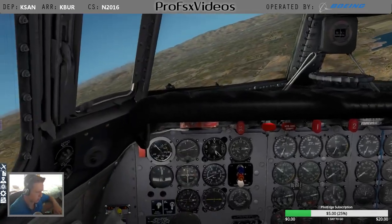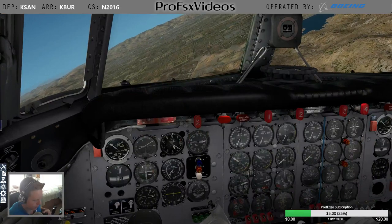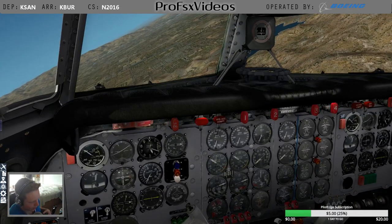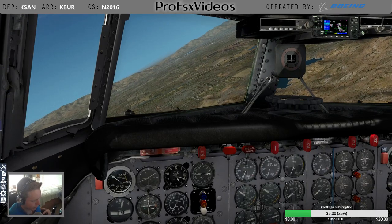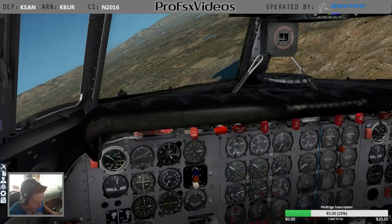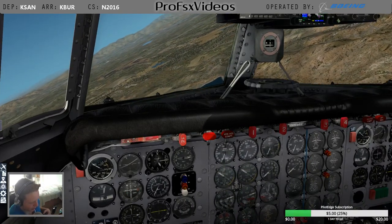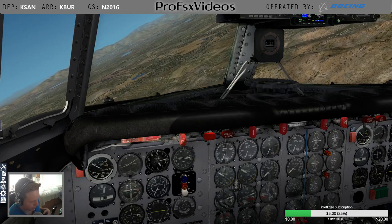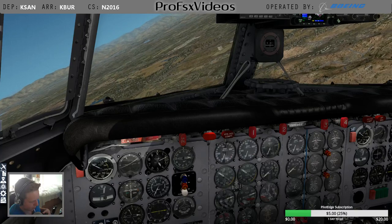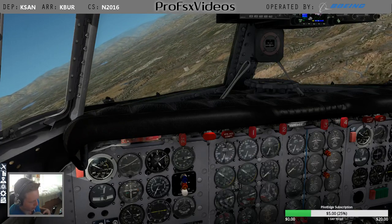2016, turn right heading 070, field in sight on the turn, it'll be at your 12 o'clock and 8 miles. Roger, right heading 070, and we have the field in sight, November 2016. 2016, roger, enter left downwind, cleared visual approach runway 26. Left downwind runway 26, and we'll report. 2016, you're cleared visual approach runway 26 and enter left downwind. Roger, cleared visual 26.